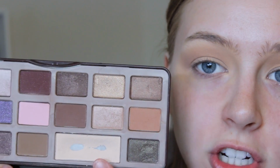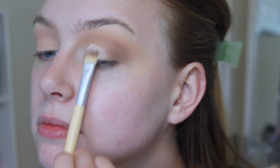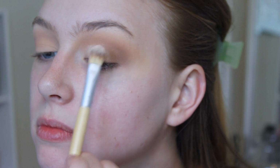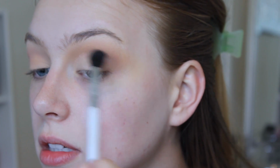Now taking the very first shadow we used from the chocolate bar, I'm going to put this all over my lid. Gemma, I guess she wants out, everybody. As I was saying, I'm just going to place that all over my lid, and this step is really going to open up this smoky eye and make it really daytime appropriate.